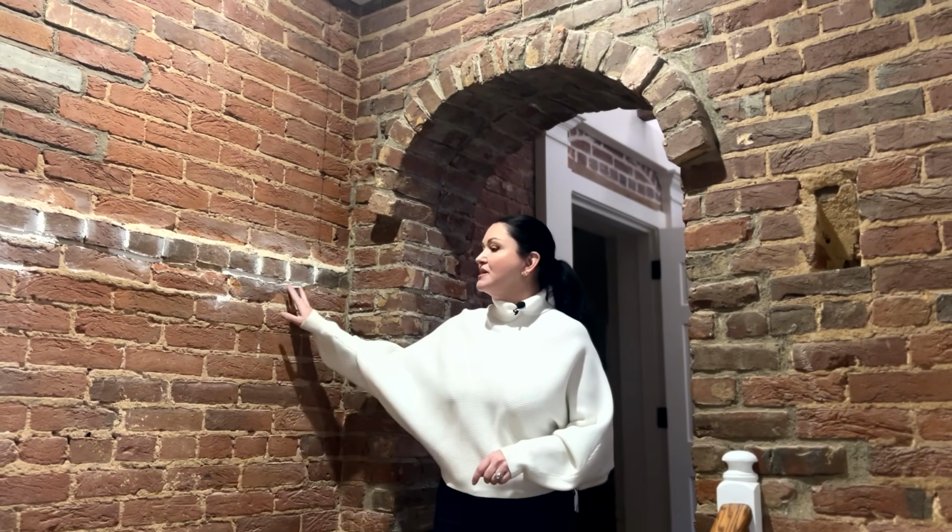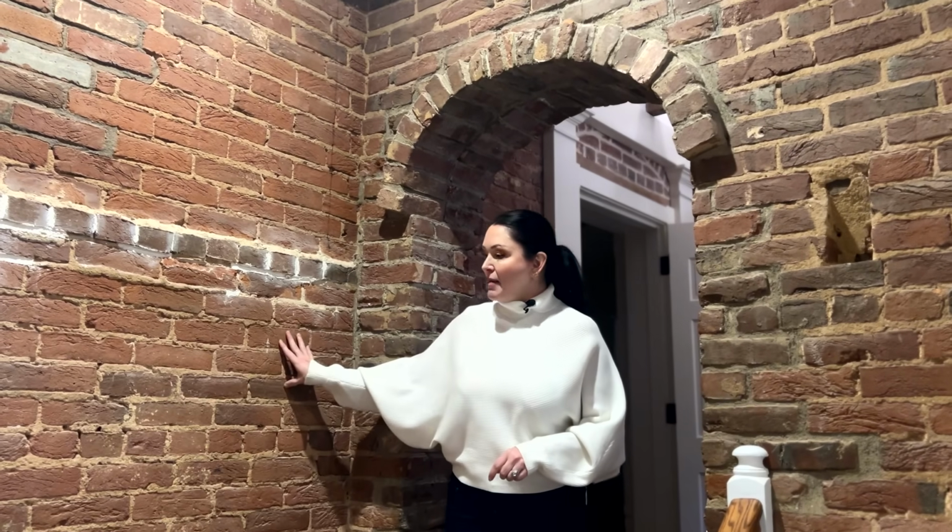I wanted to talk about the brick. We have exposed brickwork here, and this is kind of a fun time to learn about brick bonds. There are many different kinds of brick bonds that they're all done for different reasons, but this is a common bond. This is the one you're going to see most frequently when you see exposed brick like this.